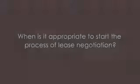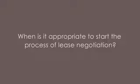When is it appropriate to start the process of lease negotiation?